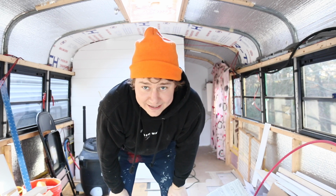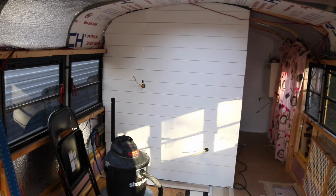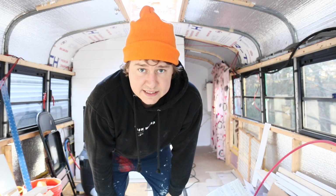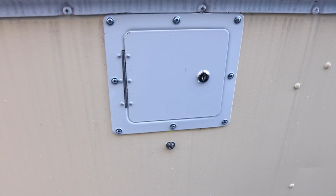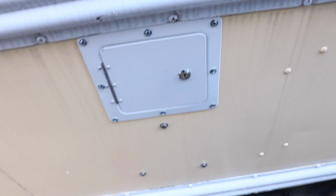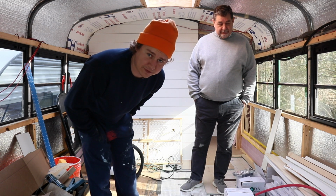Okay, so we have finished this wall completely now and finished this side wall, and what we also went ahead and did is just insulate the interior of the wall, again with the same rock wool. And then today we also finished cutting out the diesel gas cap cover for the diesel heater. So today we're actually going to start on the interior of the bathroom.